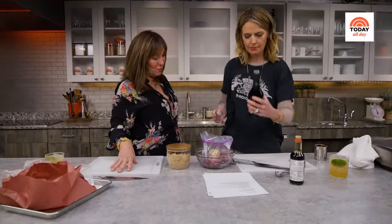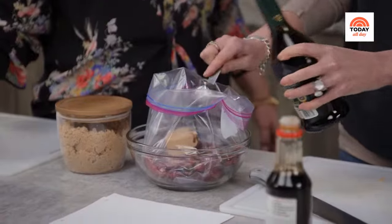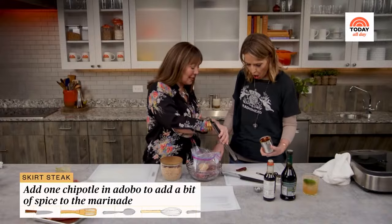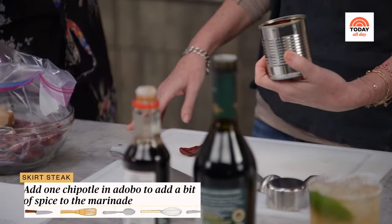Let's do our soy. 2 tablespoons soy sauce. 1 tablespoon of balsamic. Very good. 1 can chipotle in adobo sauce. It's tomatoes, onion, garlic making the sauce. It's earthy, it's smoky, and it's gonna add another depth of flavor to this marinade.